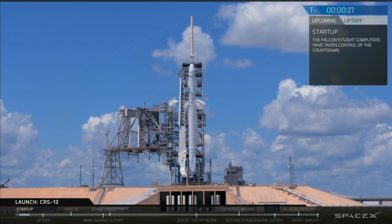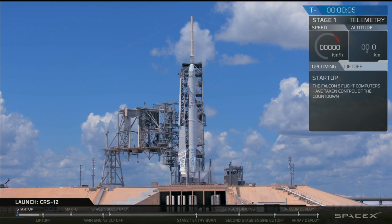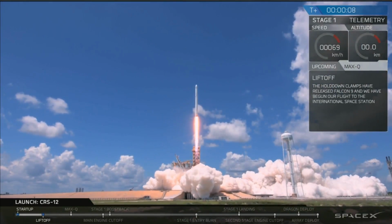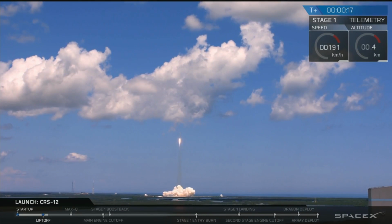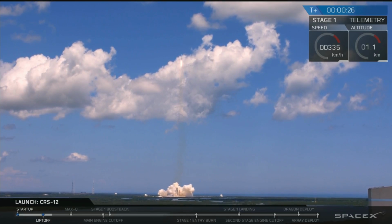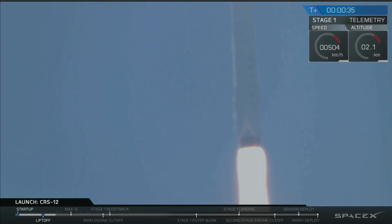T-minus 30. T-minus 20. Falcon 9 is configured for flight. T-minus 10, 9, 8, 7, 6, 5, 4, 3, 2, 1, 0. Liftoff of the Falcon 9. Falcon 9 is over tower. JC moved to 39A to post operations. Copy, Wilco. And we have liftoff.